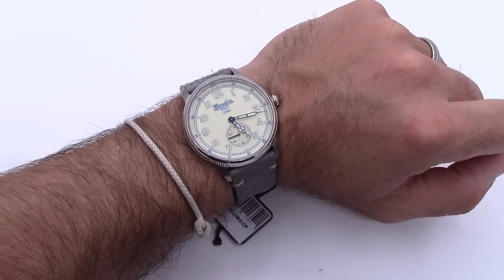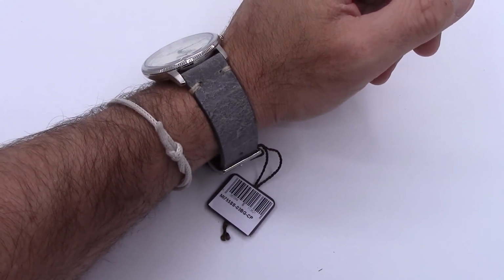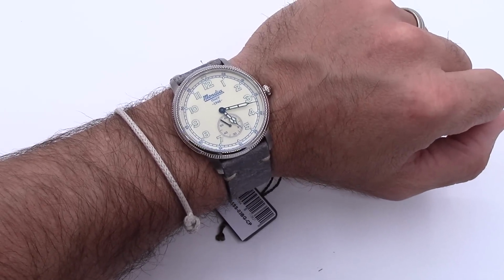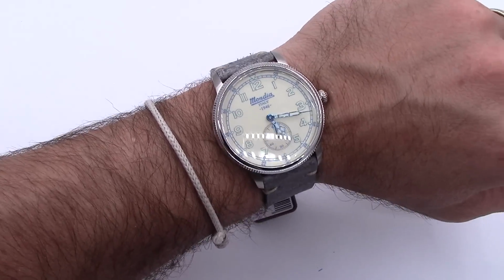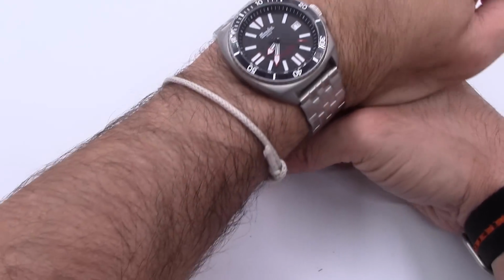That coin-edged aviator design with this grayish blue. Now I look at it in a different light. The strap is kind of blue, you know, to set off against the hands and stuff. This thing's awesome looking. Very nice, thin, comfortable, lightweight. Looks great. And the last one, of course, is that cushion case diver.